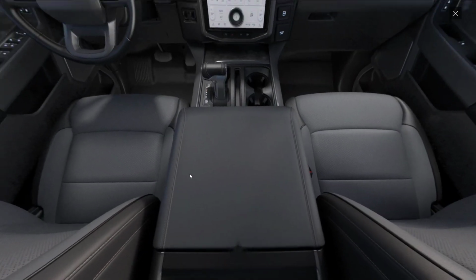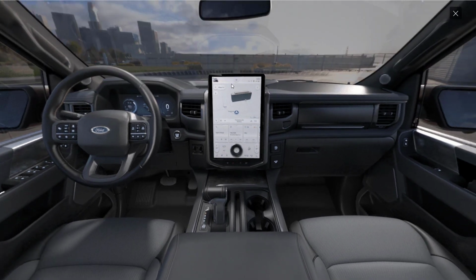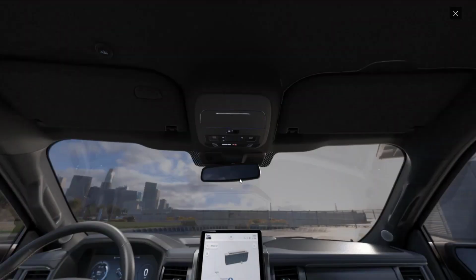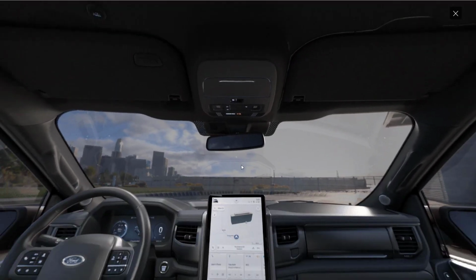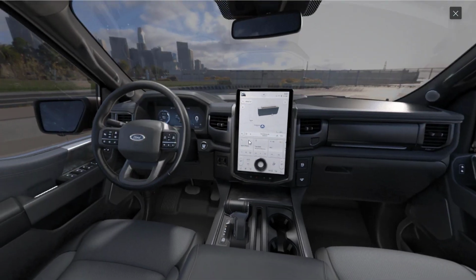We'll come around here in a second and take a look at the center console. Looks good. You got cup holders for people in the back. You got a couple cup holders in the front, and that 15.5-inch touchscreen is just awesome. I think I love it. I do not see a power moonroof up there. Otherwise, it looks quite nice in here.